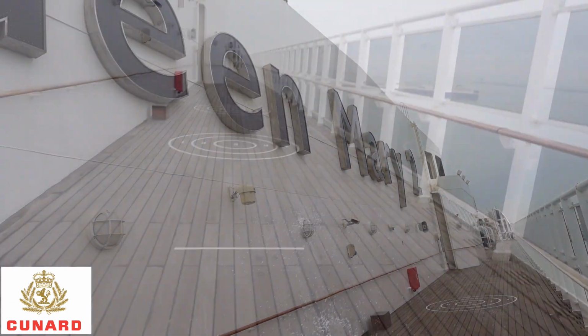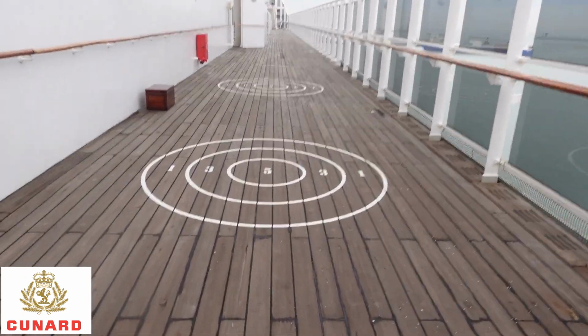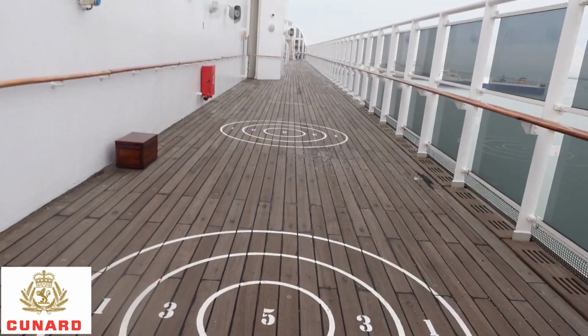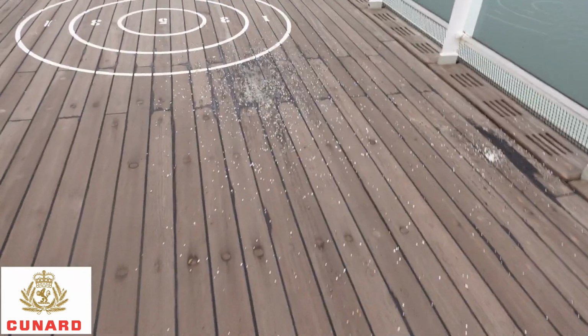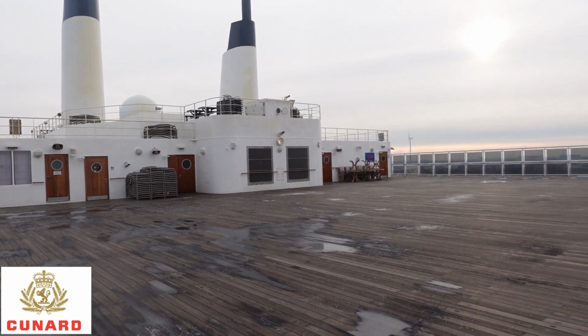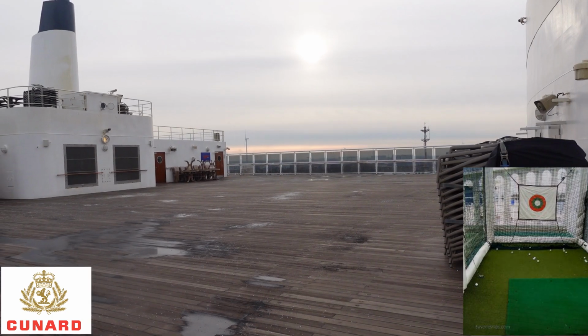We'll now continue our tour with the outside areas on Deck 12. As we walk along Deck 12, we pass through the sports courts areas. Here we have the quoits, and when we come into the large open area we find the shuffleboard courts. And here you will also find the golf nets.